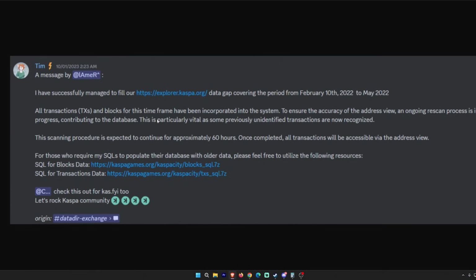There is another update here, which I think was pretty controversial on Twitter and X regarding the data gap on the Explorer, or just on Kaspa in general, because the space on the nodes was quite high. I believe they had to shave off some data because it was getting too large. And so on the Kaspa Explorer, there was a data gap in the transactions. But here, on the Kaspa Discord on October 1st, he said, I have successfully managed to fill our explorer.kaspa.org data gap covering the period from February 10th, 2022 to May 2022. All transactions and blocks for this time frame have been incorporated into the system to ensure the accuracy of the address view, and an ongoing rescan process is in progress. Contributing to the database is particularly vital as some previously unidentified transactions are now recognized. So this was a pretty big, I would say, kind of drama thing that I saw on Twitter, but it looks like now it's been resolved. I just read about it quickly, so I thought this was something I should mention in this video.